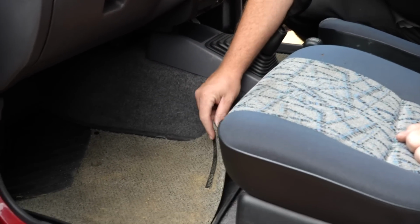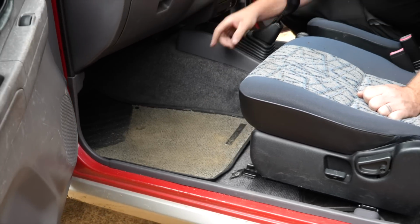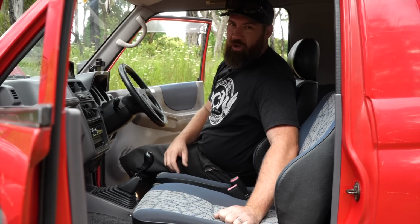They've got a carpet insert, but if you want to go off-road, you can remove the carpet insert and just hose them out. So genuinely love that. It's such a good idea. Let's be real, there's not a lot going on in here. Pretty stoked though, the aircon works.